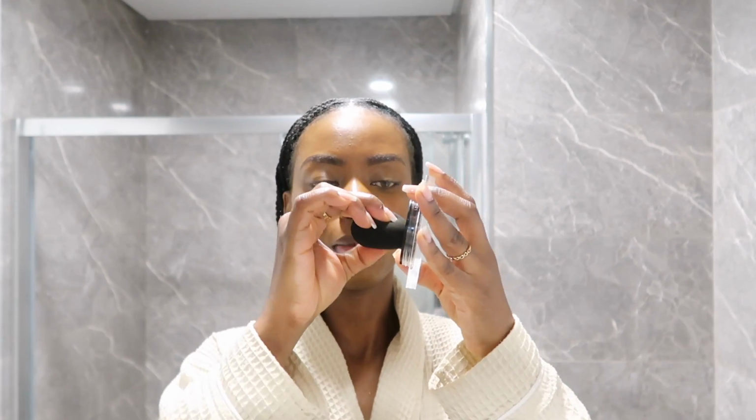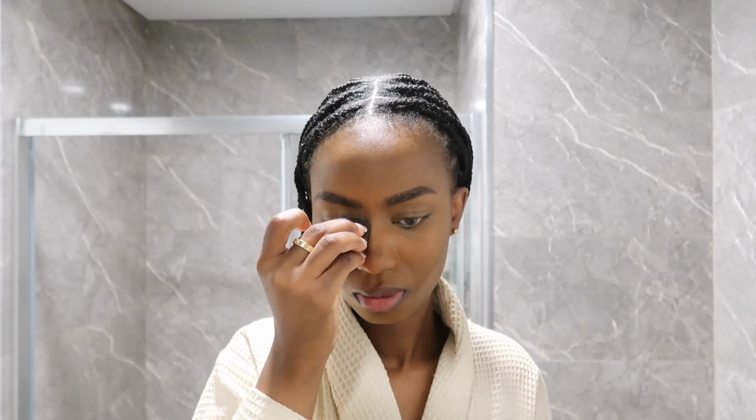The next step for my makeup is my contour. I'm going to be using this Huda Beauty contour cream. I just dab it in a bit. Initially I used to contour my face up there, but I decided to go down a bit, and I also contour my nose.